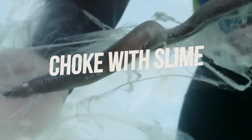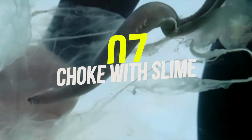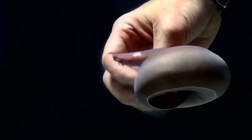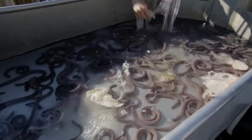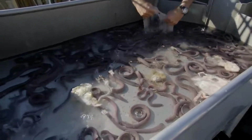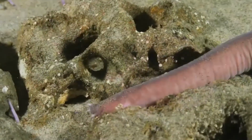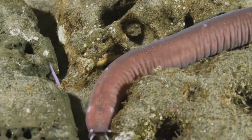Number 7. Choke with slime. When in a sticky situation, the hagfish literally uses a sticky solution to free itself. Hagfish are eel-shaped marine fish known to be the only living animals with a skull but no vertebral column. Scientists believe that the hagfish has been around for about 300 million years.